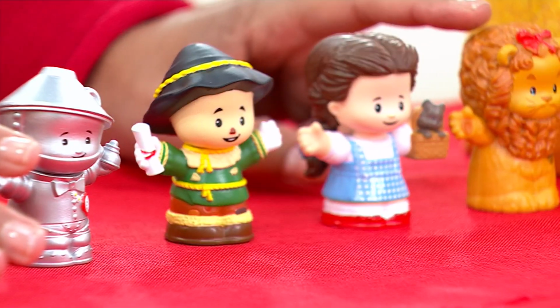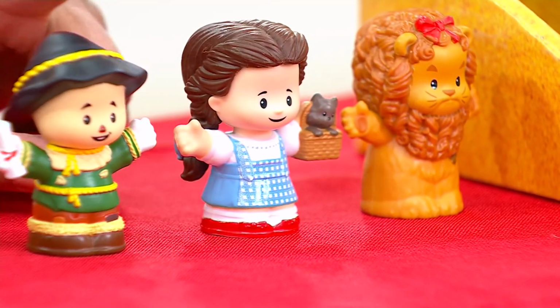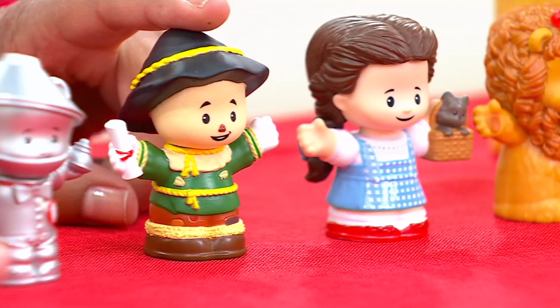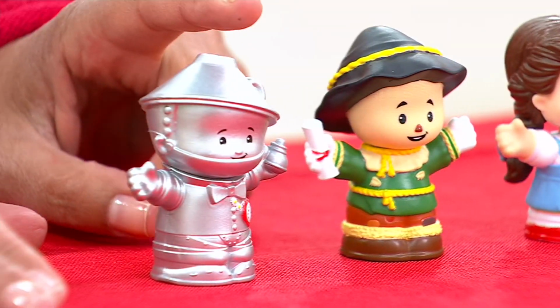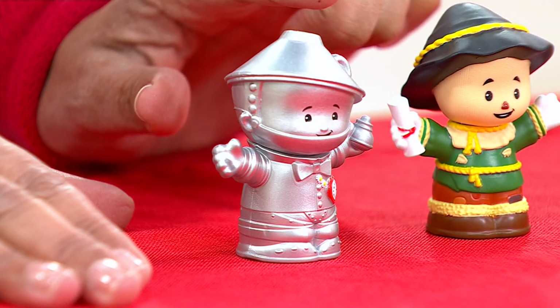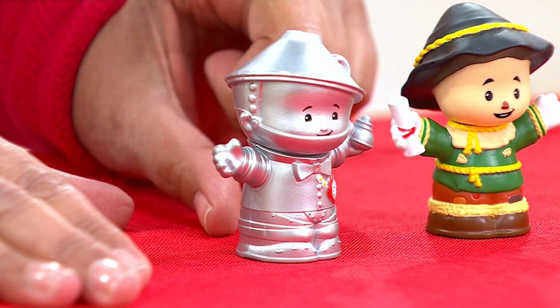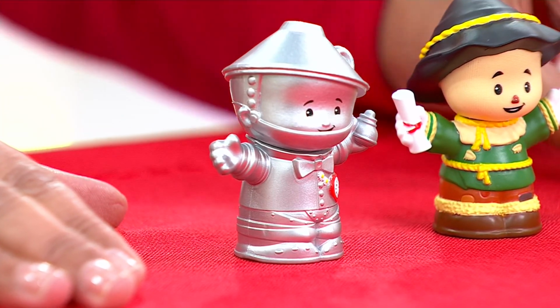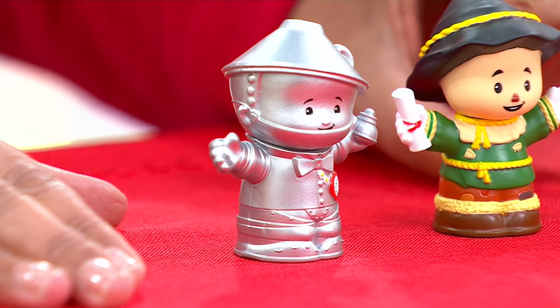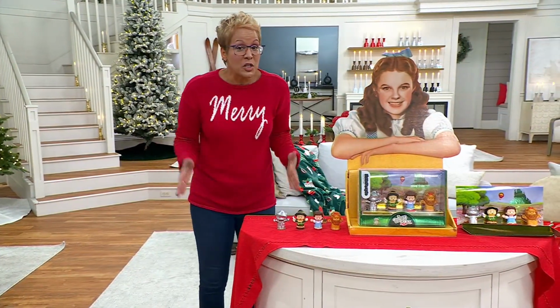But here's the story. Cowardly Lion. Here is Dorothy. Here is the Scarecrow. Here is our beloved Tin Man who was wanting a heart. Why are we really excited about this? Because this is from Fisher-Price. It is their iconic Little People figurines done for the 85th anniversary of, say it with me, The Wizard of Oz.